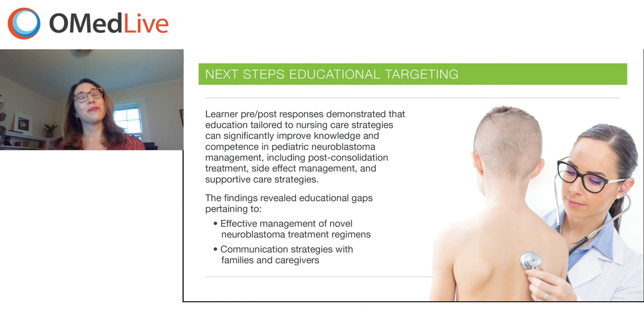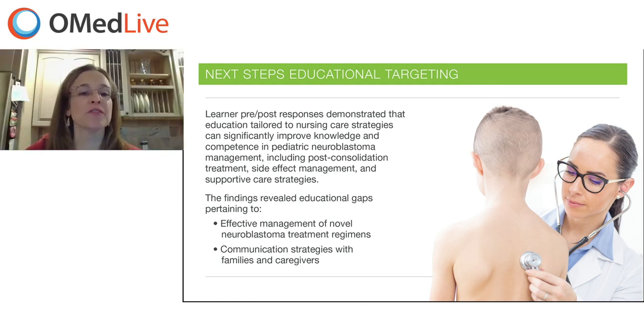So next steps regarding education. We were able to see with the responses to the questions that this program that was tailored to nursing care strategies could significantly improve the knowledge and competence in pediatric neuroblastoma management, including post-consolidation treatment, side effect management, and supportive care strategies. Some needs still exist in education on novel neuroblastoma treatment regimens, and this will always continue to be a need as our treatments evolve. And also communication strategies with patients, families, and caregivers was seen as another need.